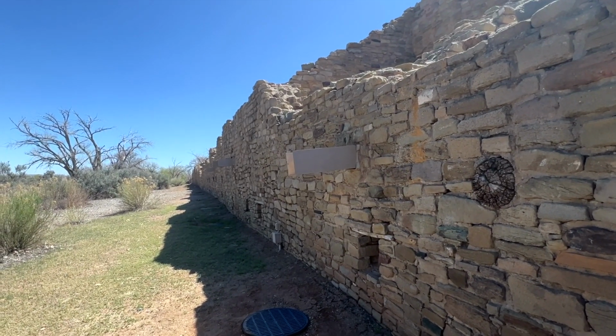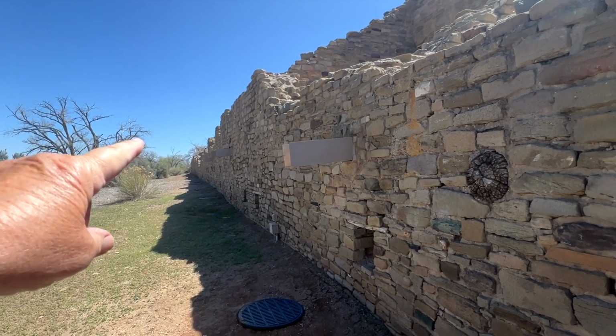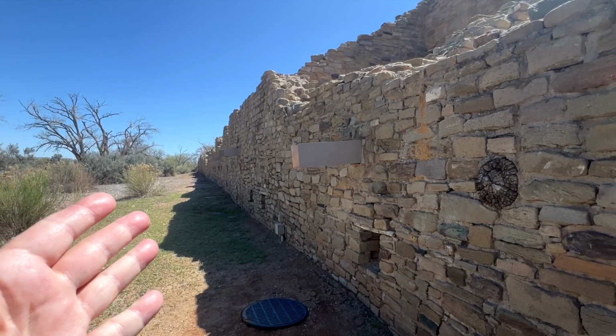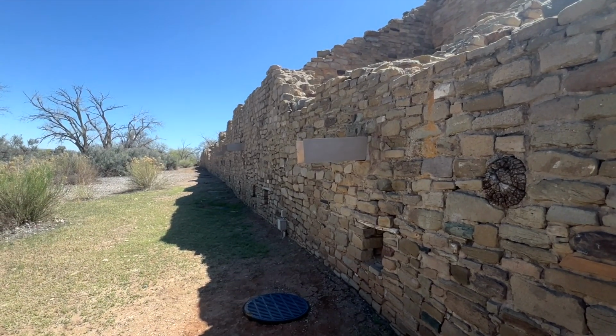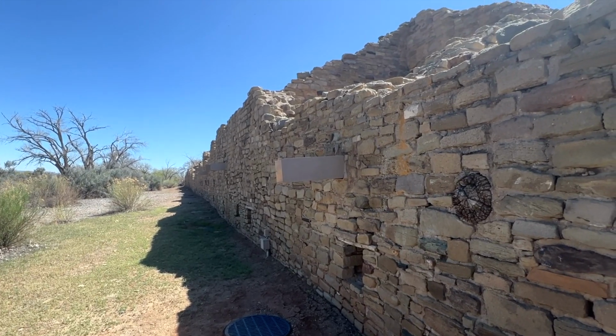And we saw a film inside that showed that the sun came up and it traveled, and the beam just came right along this wall. Totally amazing. You can still see it today in the different solstices.